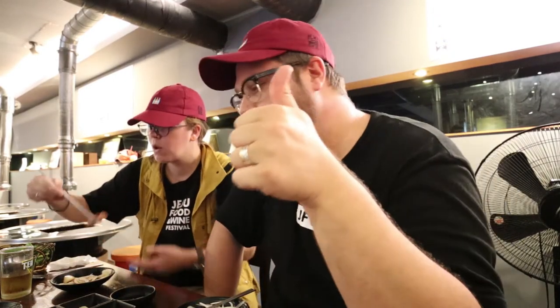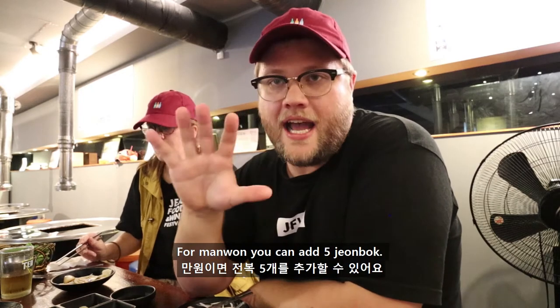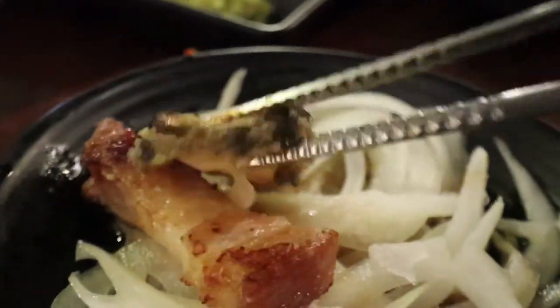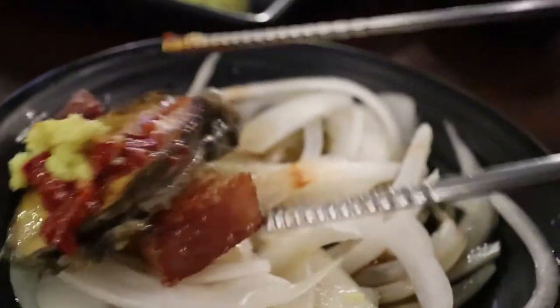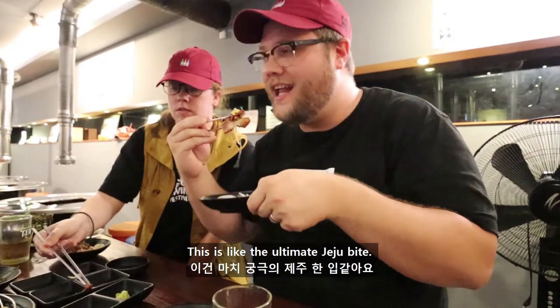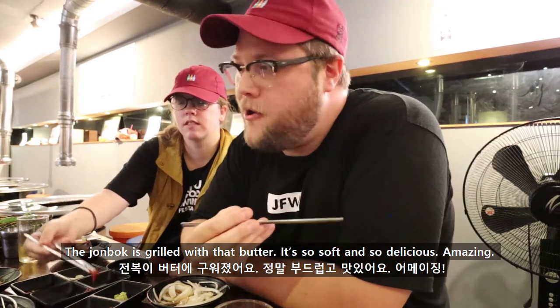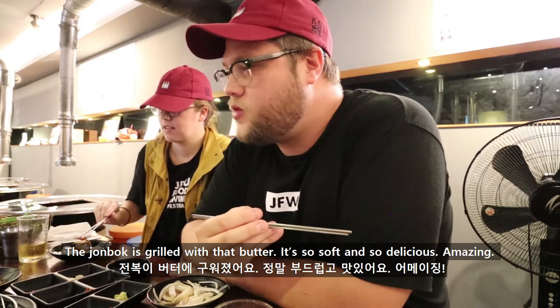Wow. What makes this place a little bit special is for manwon, you can get 5 chonggo. So nice. This is gonna be the best. Wow. This is like the ultimate Jeju bite. Oh man. With the butter. That's awesome. Guys, the chombo. It's grilled with that butter. So soft, so delicious. Amazing.